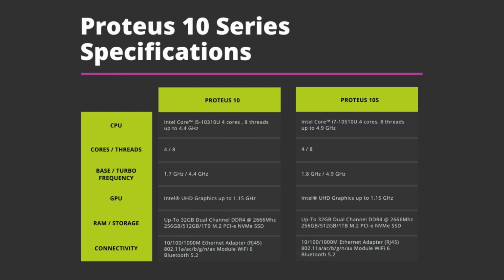Depending on the configuration, you can have 16 or 32 gigs of DDR4 2666 MHz RAM and up to 1 TB of fast M.2 PCI-e NVMe SSD. Both models have fast Gigabit Ethernet, Wi-Fi 6 and Bluetooth 5.2.